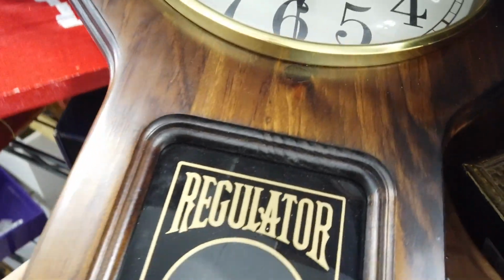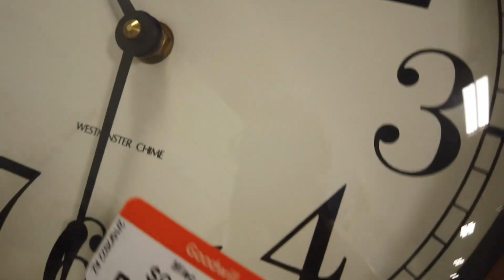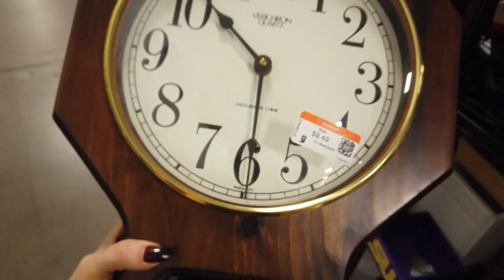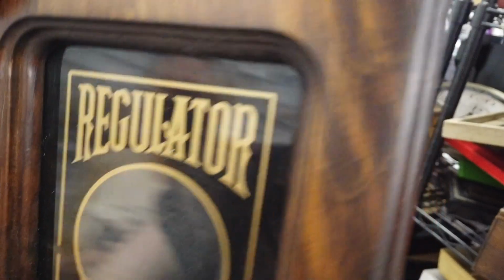And then I saw this and I thought, oh my gosh, is this a Westminster or Westminster? I never know if I say that right. Anyways, it was missing the little thing that goes back and forth, you know, that makes the ticking sound. I don't know what it's called.